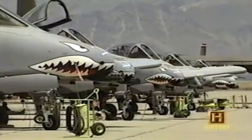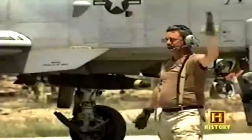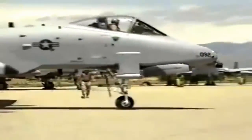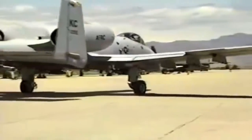The need for the A-10 would reach its climax in March 2003. Saddam Hussein's horrific regime is reaching fever pitch. This time, it would take an army with the A-10 on the front lines to bring him down.